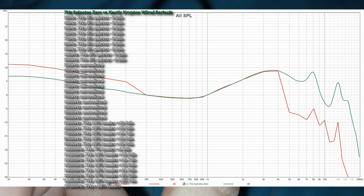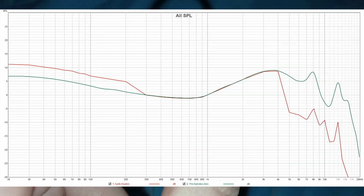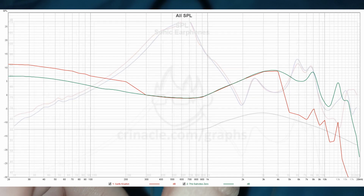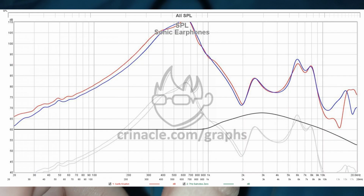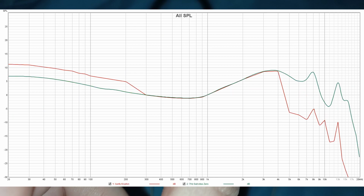Is this a good time to mention that Xactly is a company that's most well known for manufacturing insulated water bottles? I just can't figure out what's causing this. Other cheap crap I've looked at exhibited notable flaws in the drivers, such as the massive resonant peaks on the Dollar Tree in-ears or the giant phase cancellation valleys on the bass jack superior. But this? We're talking about a near-ideal frequency response that was butchered by a massive treble recession.